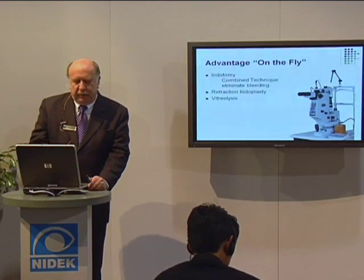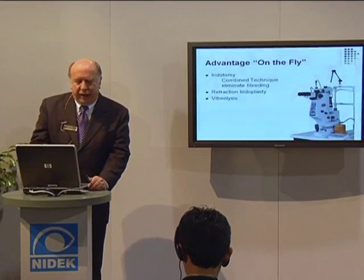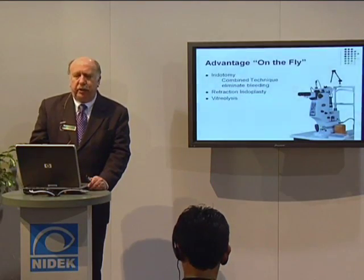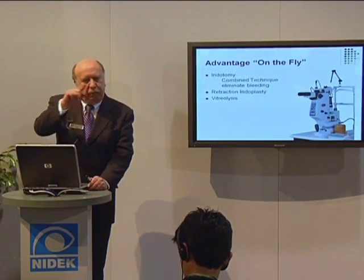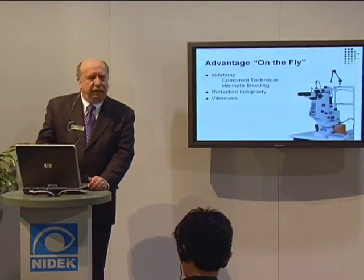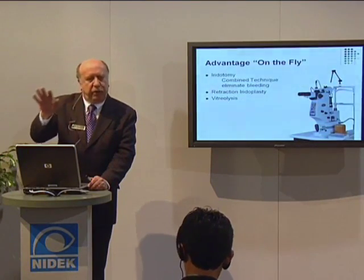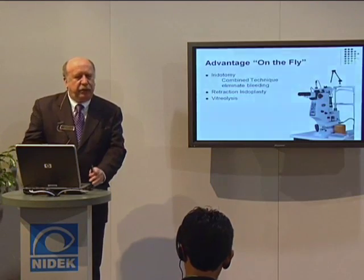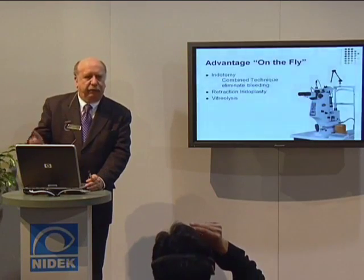Now we didn't talk much about retraction iridoplasty. That's a word that was very popular at one time. It means larger spots of the 532 green on the periphery of the iris, close to the limbus, where they actually make large burns there and actually shrink the iris away from the angle to give more inflow and outflow facility.